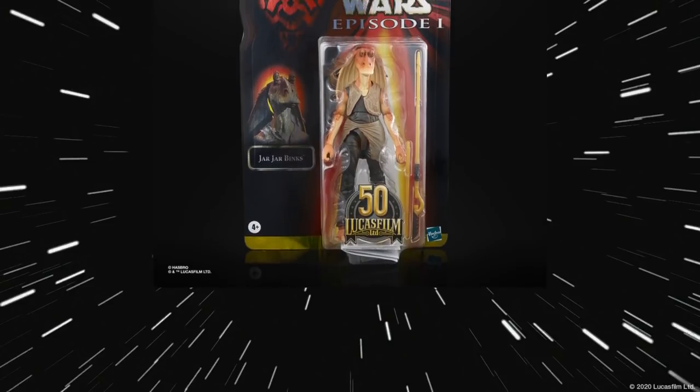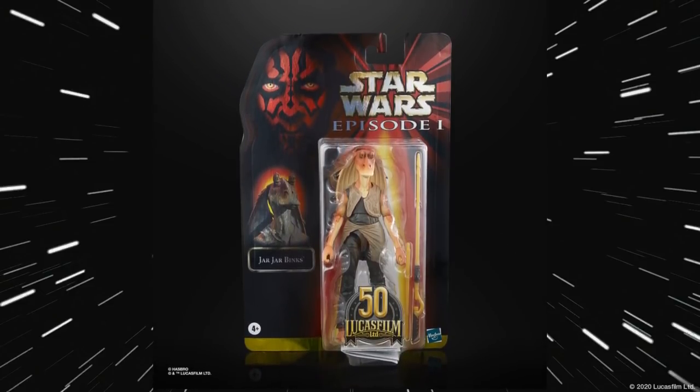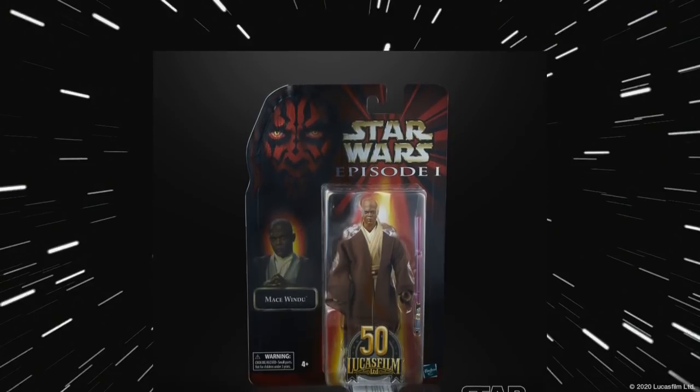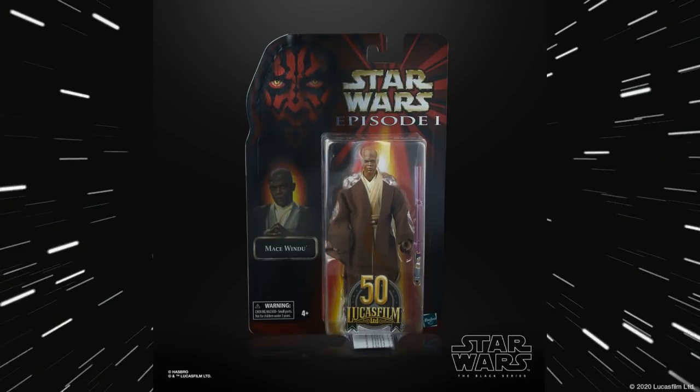Also, we're going to get a Jar Jar Binks. Now, Jar Jar Binks is right now populating almost every single toy aisle as the only Star Wars figure available in the $30 price range. So I guess this one will be a little bit cheaper, and you're not getting as many accessories. He's not going to be the deluxe. So if you missed out on the only figure on the shelf right now, you can get him in this packaging. And we've got a Mace Windu, which I think is an awesome figure.